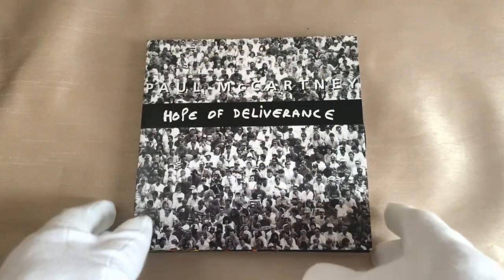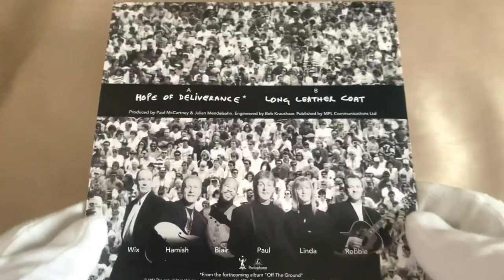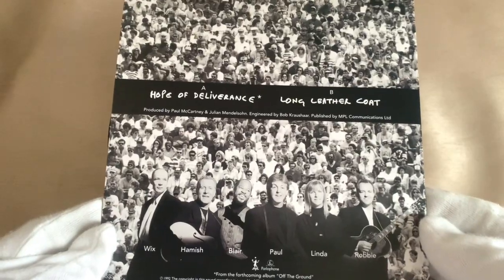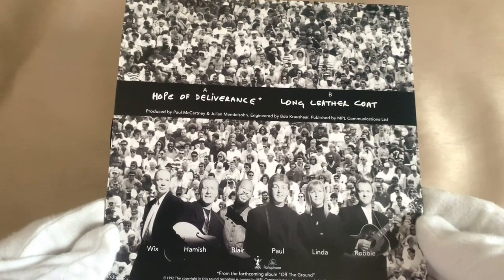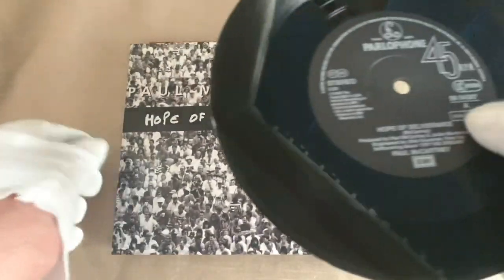So on to a European release then for Hope of Deliverance, this picture sleeve, with Long Leather Coat on the B-side. And of course you've got all the guys at the bottom there. You've got Wix, Hamish, Blair, Paul, Linda and Robbie there. So let's take a look at the actual vinyl then, of course.